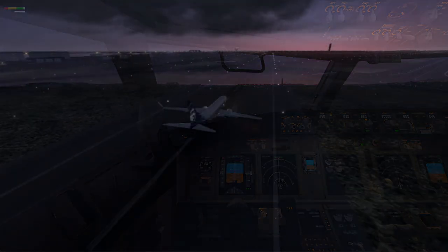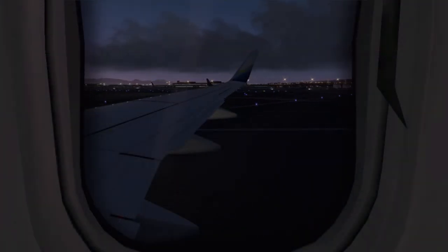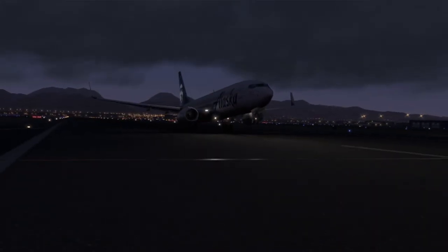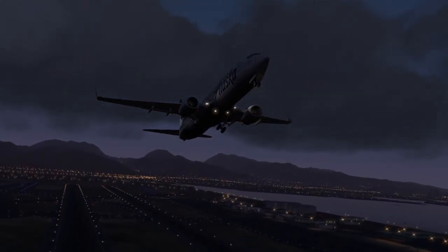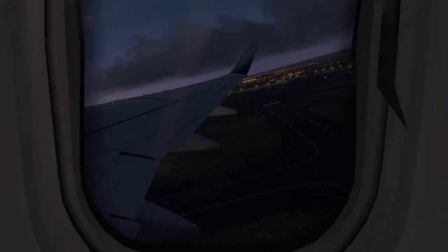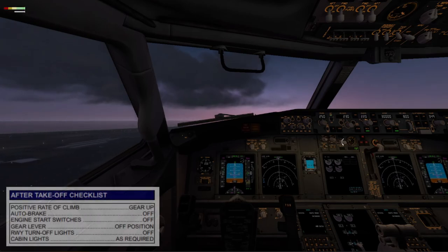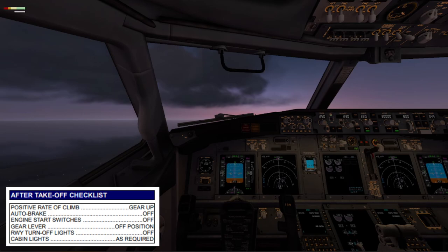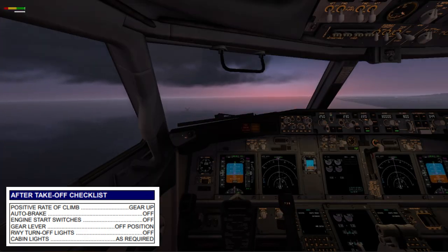Eighty knots. Hundred and twenty. V1 and rotate. Landing gear up, positive rate. We'll keep the auto brake off now. Engine start switches off, runway turn off lights off, and cabin lights as required.